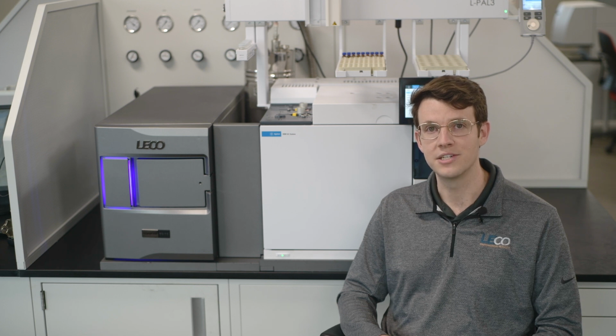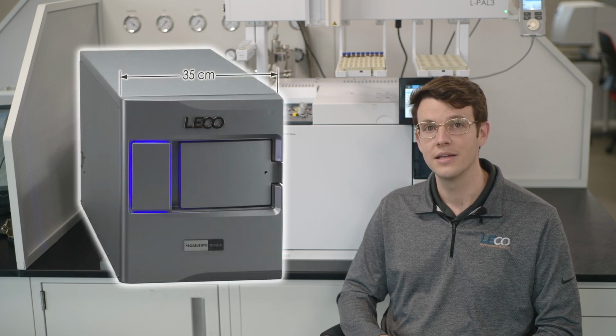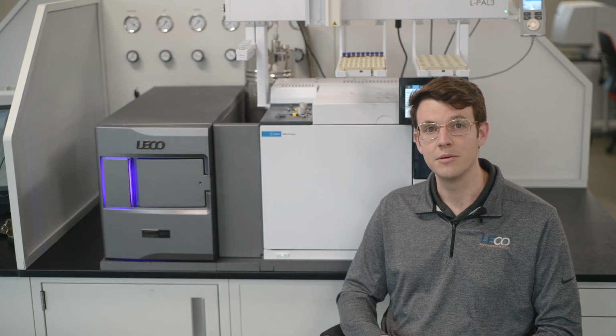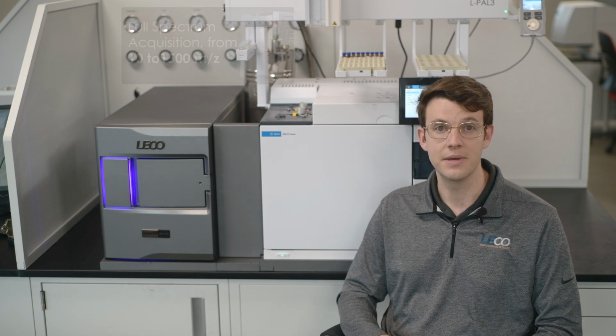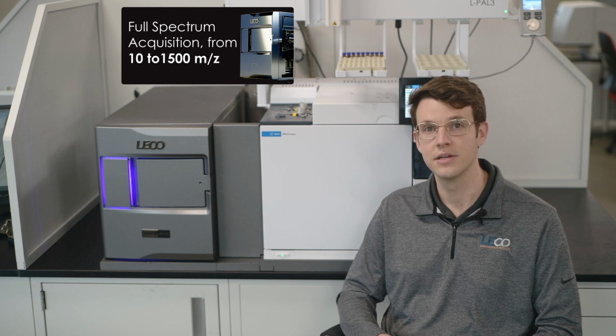BT stands for benchtop, and the BTX is the latest iteration of our popular compact benchtop series. At only 35 centimeters wide, the BTX's small footprint belies its impressive capabilities in the laboratory. As users have come to expect from LECO mass specs, the BTX delivers true full spectrum acquisition. Mass fragments from 10 to 1500 m/z can be acquired in each mass spectrum.